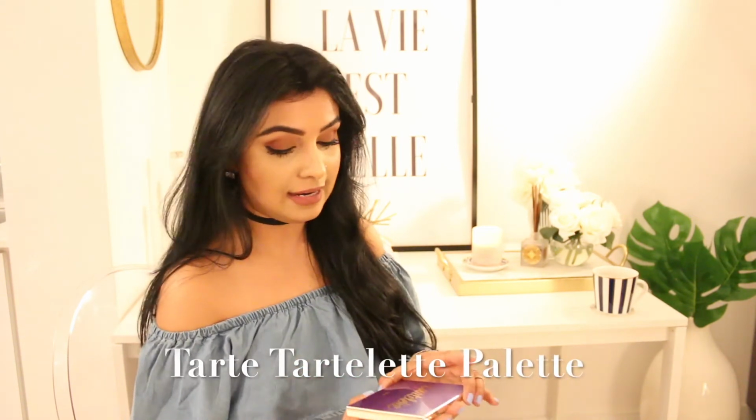Second palette that I would like to mention is not from the drugstore, but it is one of my favorite palettes, and it is by Tarte, called the Tartelette palette. It has a great selection of all the neutrals, mauve tones, warm browns, blacks, some cool tone colors, and then some flesh tone colors.